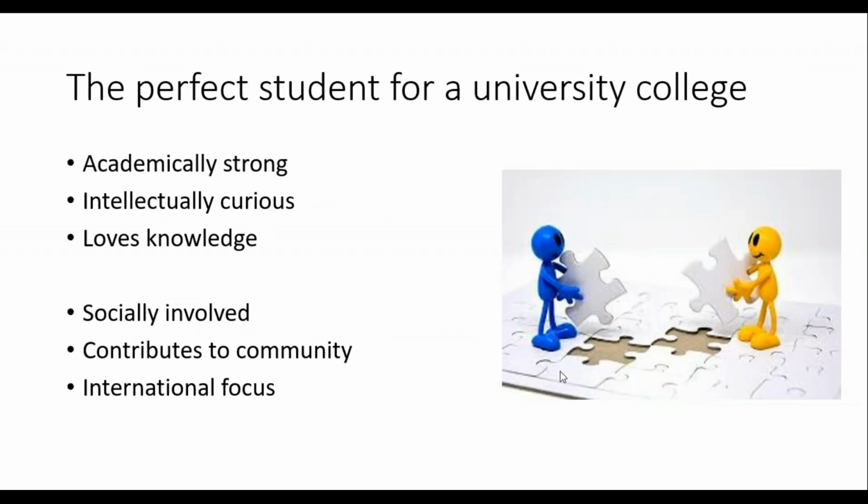And then we will move forward to who's the right kind of student for this.